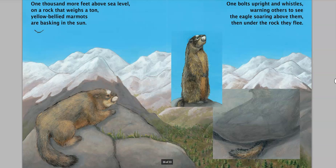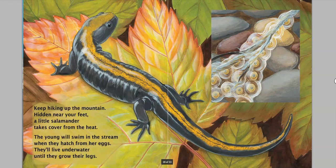1,000 more feet above sea level, on a rock that weighs a ton, yellow-bellied marmots are basking in the sun. One bolts upright and whistles, warning others to see the eagle soaring above them, then under the rock they flee.